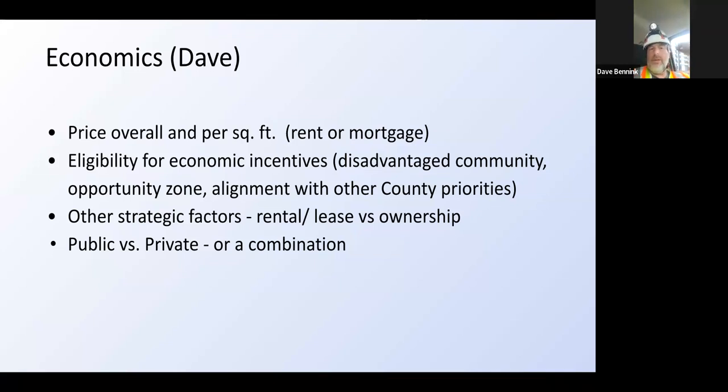And of course, what about public versus private? We've looked at lots of different models, like in Wisconsin, where it would be another county-owned property, and they would provide a building or whatever. It's all about what kind of funding they can get, but reducing the startup costs and the overall monthly costs of these businesses is critical.